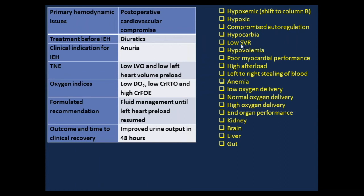And I have made this check mark just to be sure that we did not miss anything, just to include all of the items of the integrated evaluation. So we have compromised autoregulation in this infant. We don't have hypoxia yet. The lactic acid was maintained normal. There's no hypoxemia, but there was compromised autoregulation, hypovolemia, low oxygen delivery, and compromised kidney.